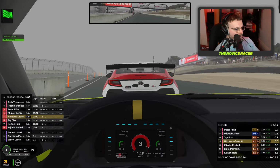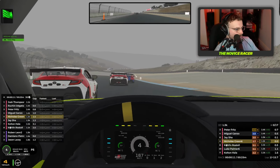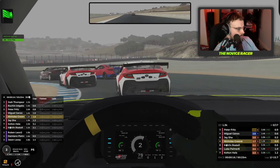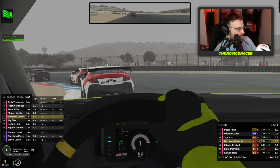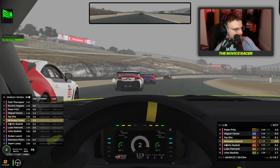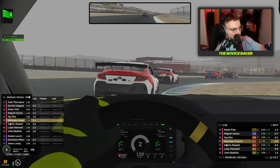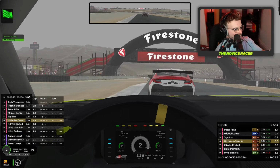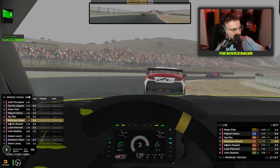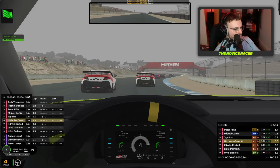Being cut off. I've lost a position. Coming up to the first corner. And we're stuck behind everyone. Nothing too silly to start off. We lost one position on the start, but apart from that, everything is looking okay in the first few corners.